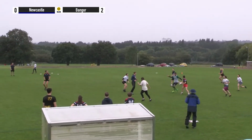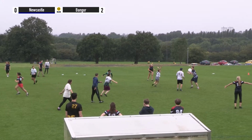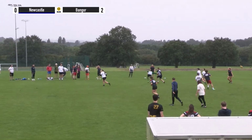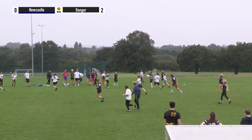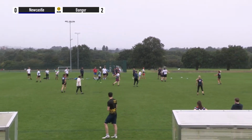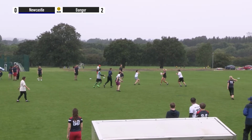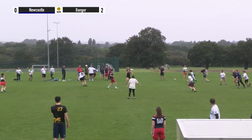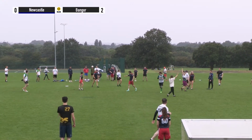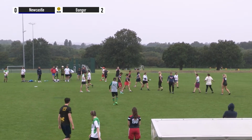So Newcastle on offense once again. Still trying to figure out how to beat this zone. Working it nicely so far. But the zone now has a chance to set on this sideline. Good grab on that high reset pass. Found a receiver in the middle, but just put the disc a little bit wide. Once again, the Bangor zone is successful.